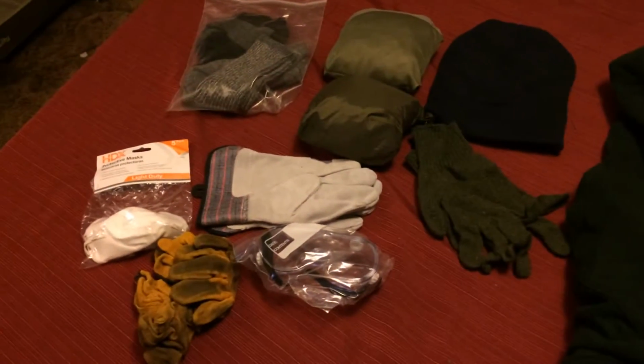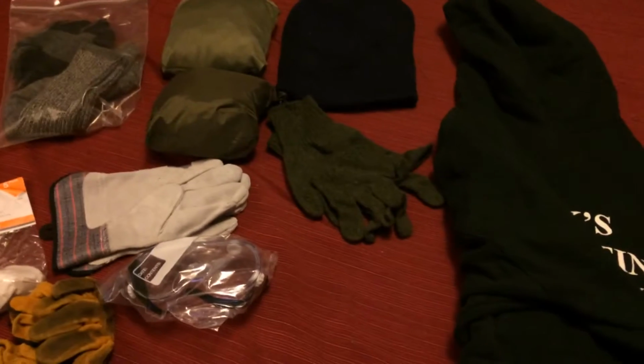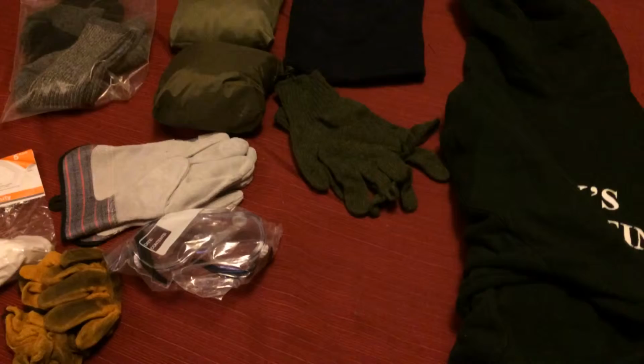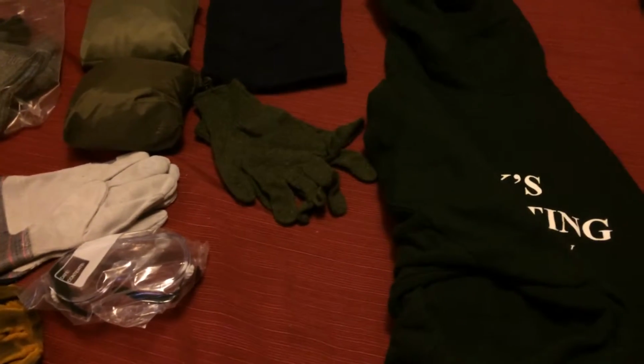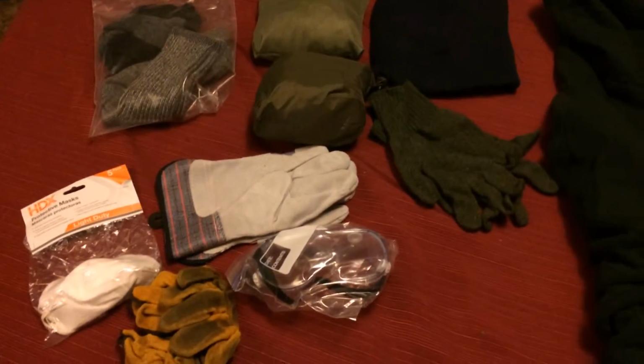Okay, so here are the contents. This one isn't quite as exciting as the other ones. It's basically a clothing kit, what you'd expect to see in here. And I've been thinking, I might move the toiletry kit over to this, because I think it actually belongs in here more than in the other one.